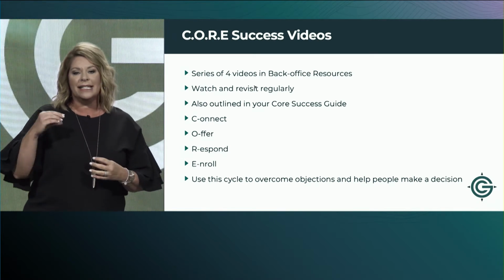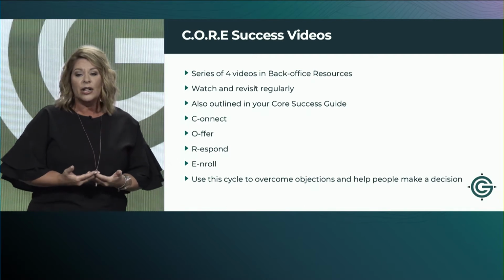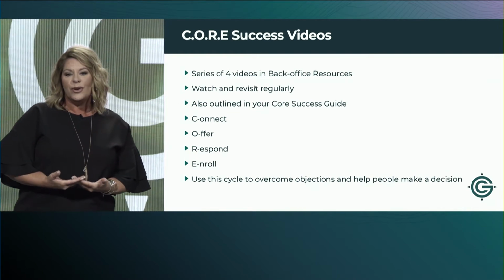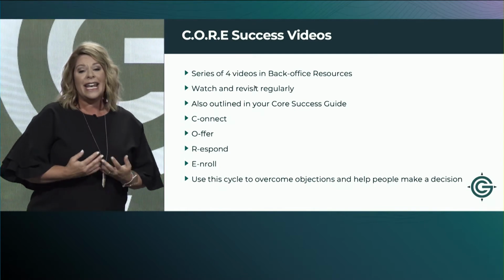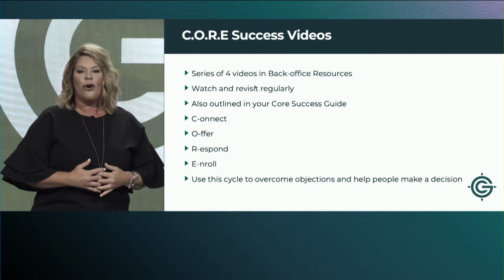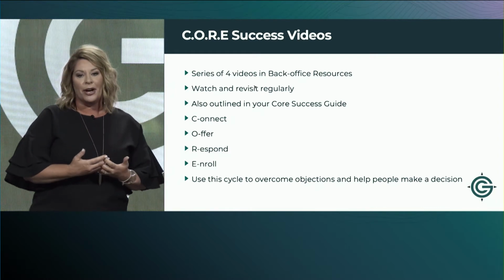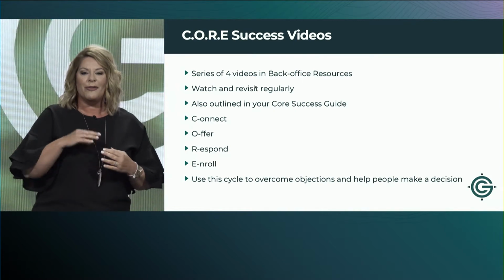And to summarize these categories, connect is basically just reaching out to those people that you want to tell a little bit about Green Compass, our story, our products, or our business opportunity. Offer is a way that you can present that information. Maybe it's using some tools or a video and any of the resources that we have available. The Respond segment will be about answering questions for your contacts and your prospects. It'll help you with overcoming any objections that you may get over the time of your new experience with Green Compass. And then finally, it'll walk you right through the enrollment process in getting your people to either become a Green Compass customer or a Green Compass advocate. And then you'll use this cycle over and over and repeat, repeat, repeat.